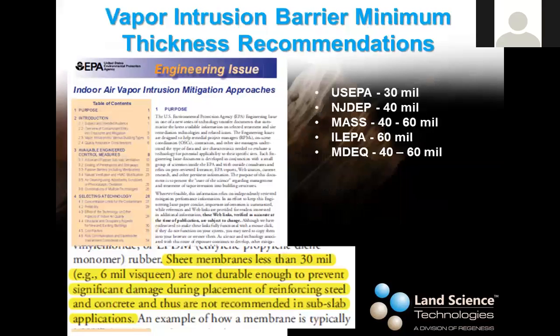In 2008, the EPA released this Mitigation Primer recommending a minimum thickness of 30 mil because of that susceptibility to construction damage. So various regulatory agencies around the country in their guidance documents also recommend between 40 and 60 mil. That's basically the industry standard for these types of systems.